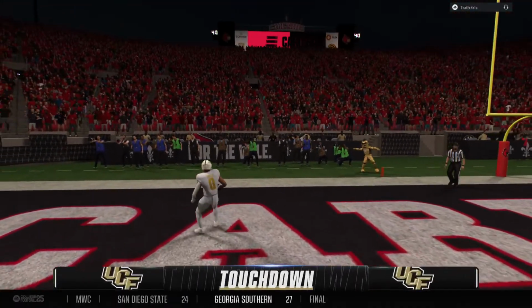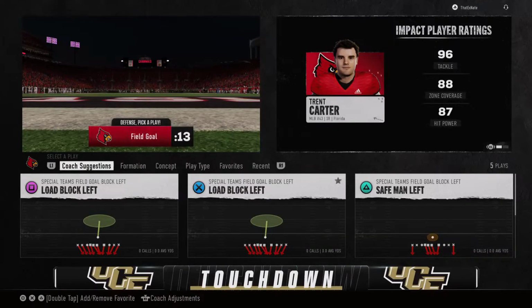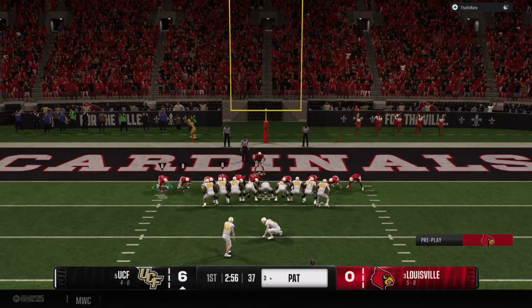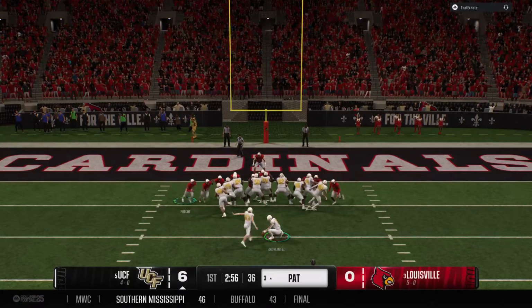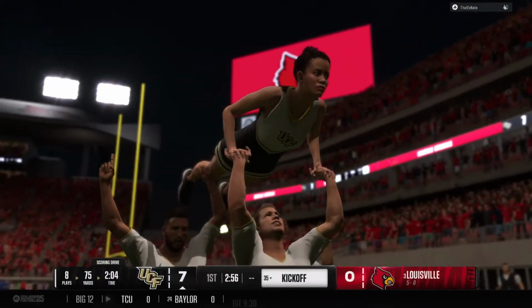And he runs it in for the score. Touchdown, UCF. Here's the point after attempt. It is good. They jump in front, 7-0.